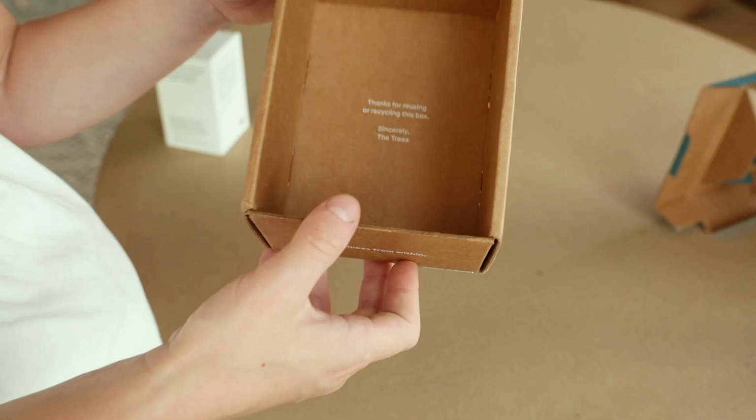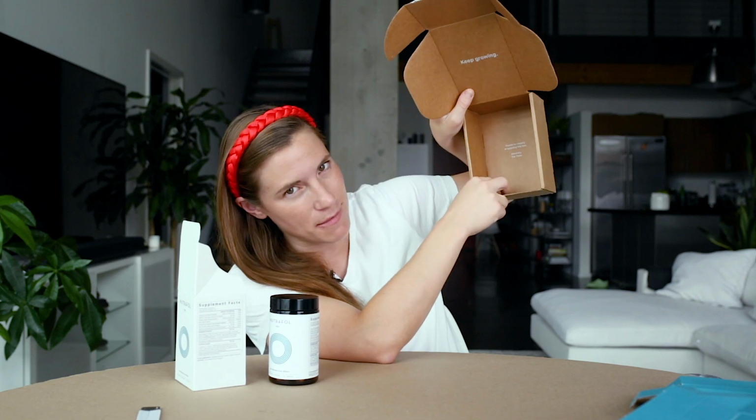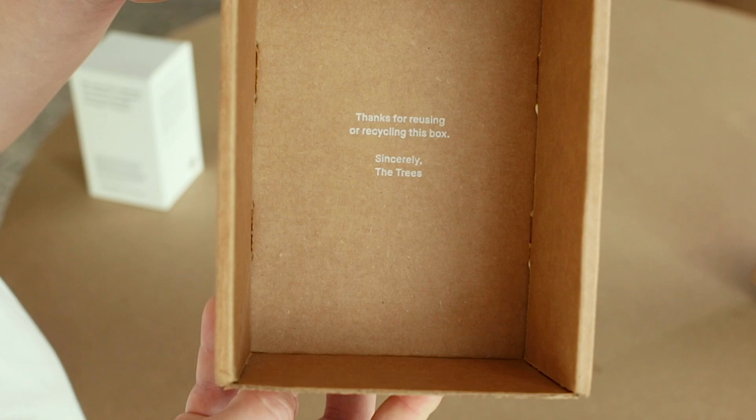No, it is not. I missed a core detail. Folks, there's a message at the bottom of the box. I love a good bottom of the box message because remember how this was under the insert and under this, it means you need to take the insert out, take the box out, you see this message. Thanks for reusing or recycling this box.